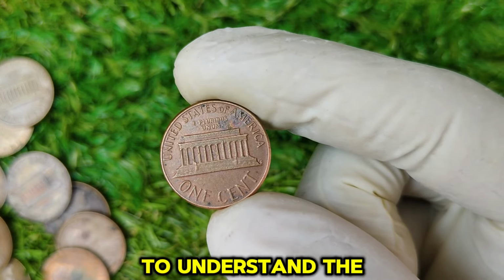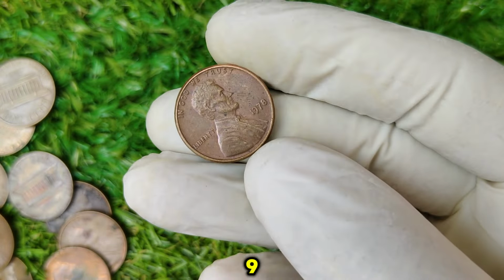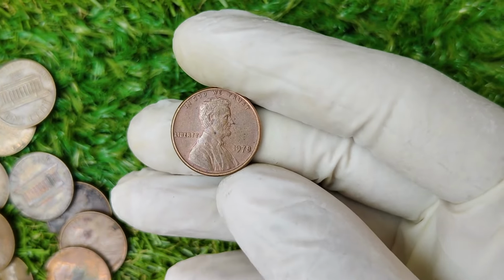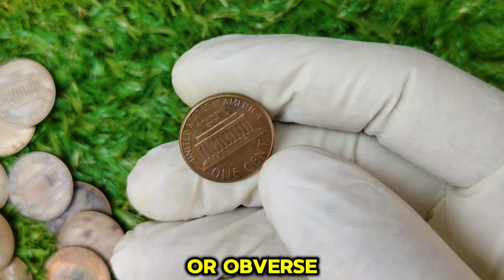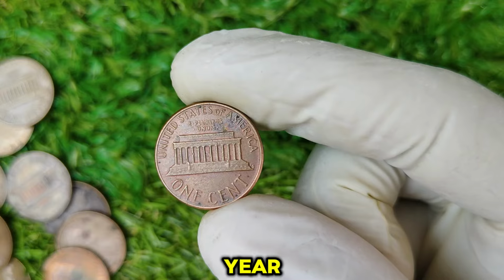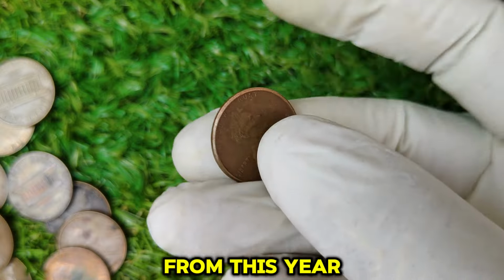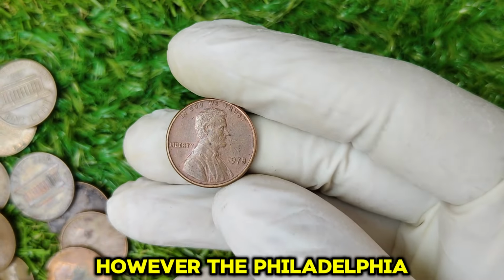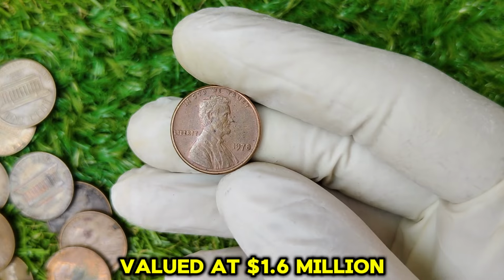First, let's rewind a bit to understand the backstory of this valuable coin. The Lincoln penny has been around since 1909, when it was first minted to celebrate the 100th birthday of President Abraham Lincoln. It's the longest-running design in U.S. coin history, with Lincoln's profile on the front, or obverse, and the iconic Lincoln Memorial on the back, or reverse, during this particular year. But what makes the 1978 penny so special? Well, most coins from this year were produced at the Philadelphia Mint, which is why there's no mint mark. However, the Philadelphia Mint produced millions of these pennies, so why is this particular one valued at $1.6 million?